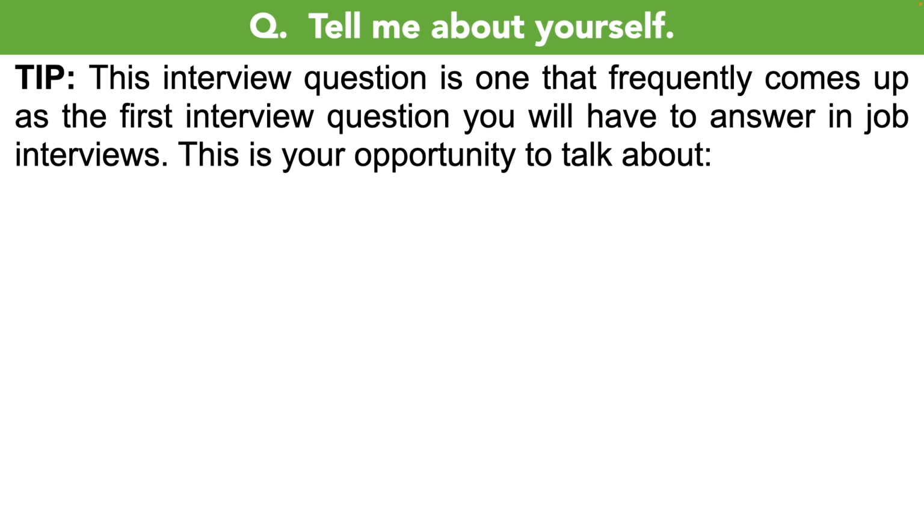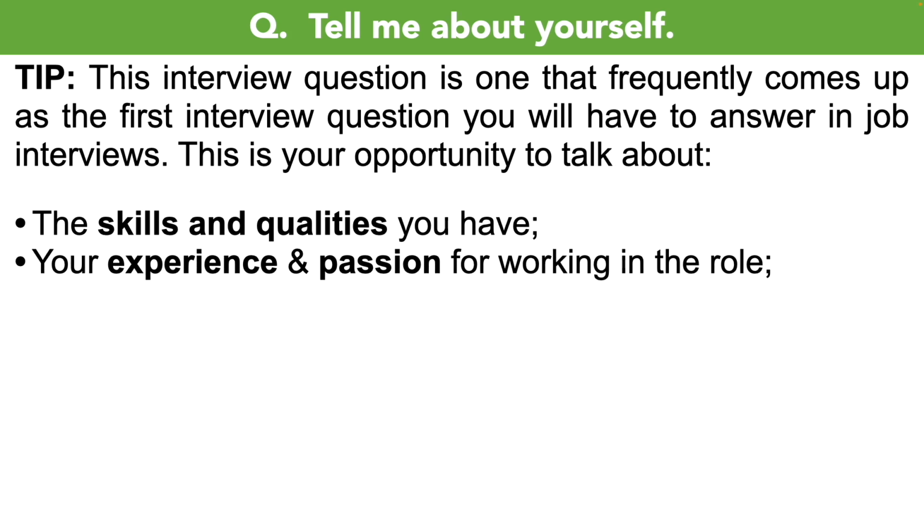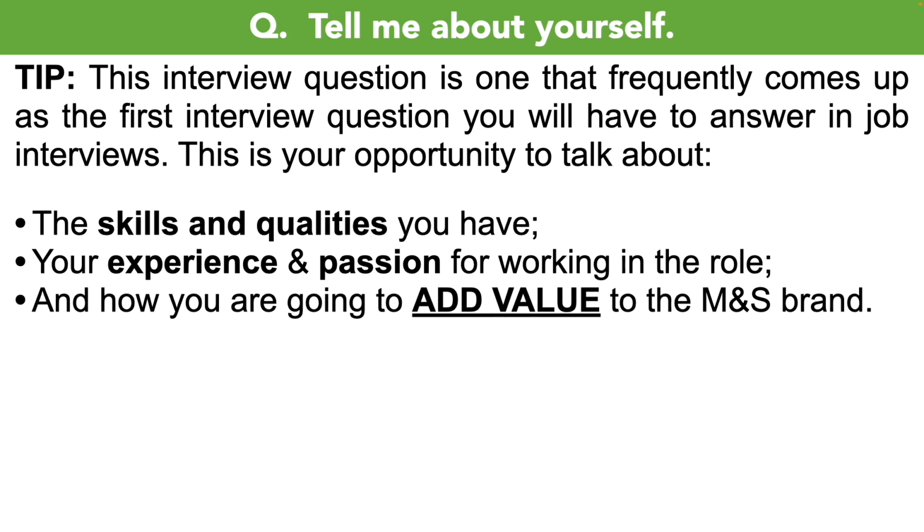Therefore, make sure in your answer you talk about the skills and qualities that you have. Do not talk about your home life or your personal life. Instead, focus on your passion for this role and the experience that you can bring to it. And finally, describe how you're going to add value to the M&S brand in the job role itself.